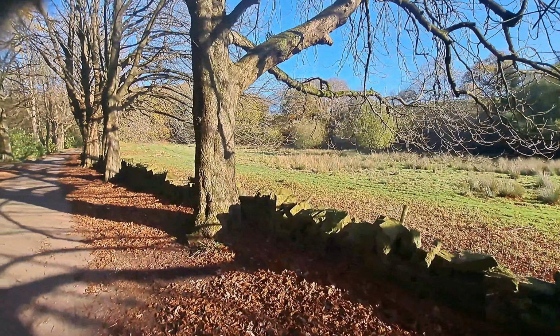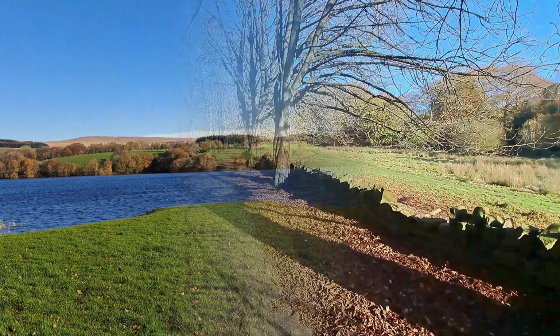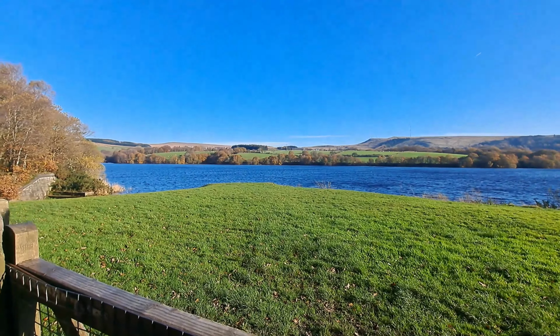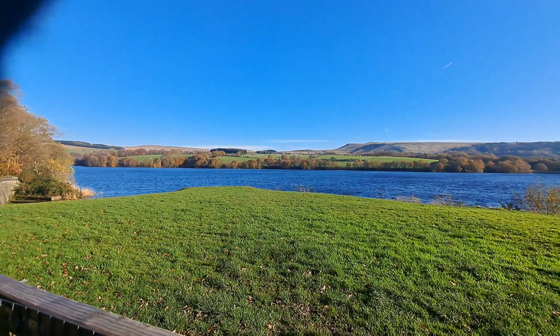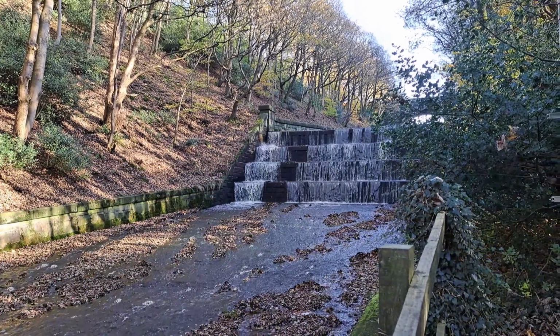Well, glorious November autumn day on the West Pennine Moors in northwest England. This is where all the water gathers. But where we're going to actually go fishing is an urban location where all the same water ends up.